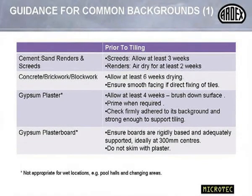In addition to these standard recommendations, it's worth noting that we have introduced some rapid renders which, assuming that the blockwork or brickwork is mature or has been allowed sufficient time to dry, can save up to 4 weeks drying time. Some may be tiled after as little as 2 hours after application, even when applied at a thickness of 20 mm.